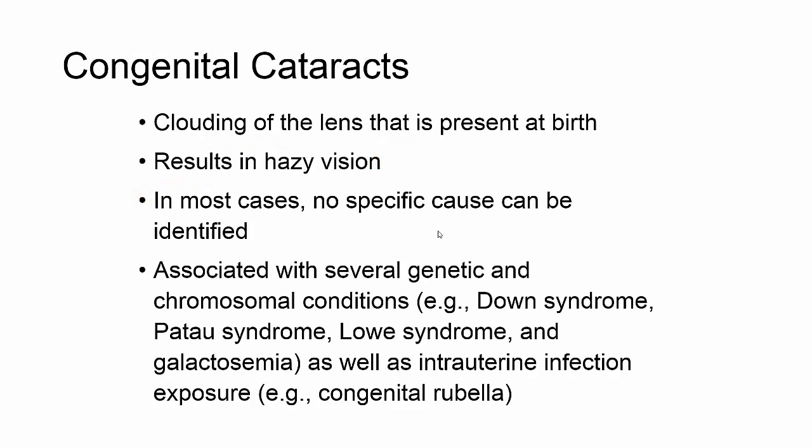Alright, so the first one we want to focus in on is the eyes, and this is the congenital cataracts. We're going to hit on cataracts again a little later, but this one's congenital, meaning they're born with it. It's a clouding of the lenses that is present at birth. It results in a hazy type of vision.